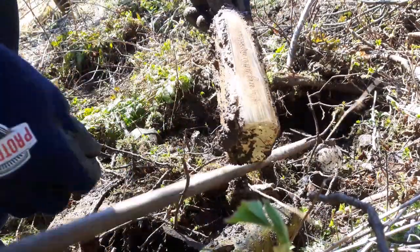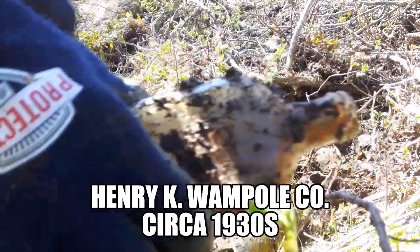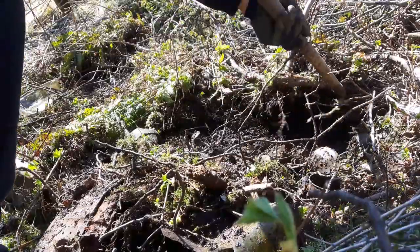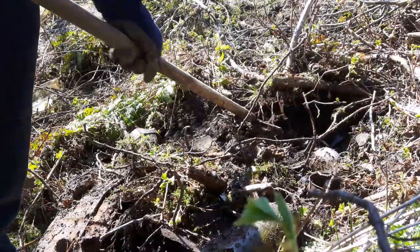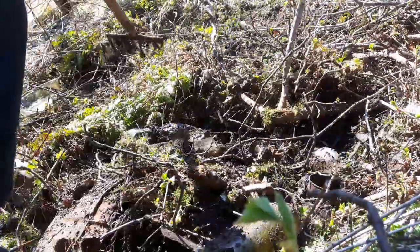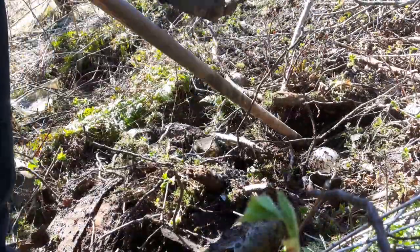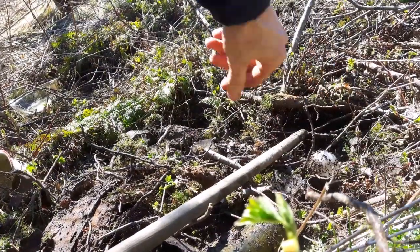Well, there's a clear Henry K. Wampole bottle. Early screw top. I don't know if you can see the embossing on the edge of that or not. Clear one. Lots of milk bottle shards. Bottom to a glass. Alright, I'm going to shut you off so I'll branch out of the way here.